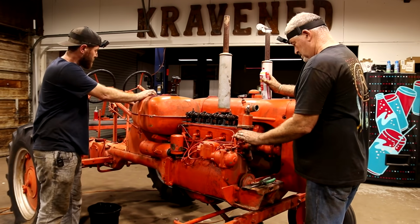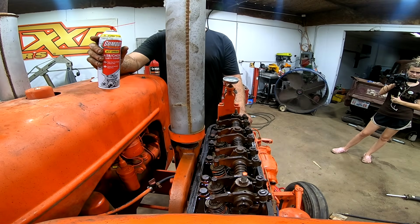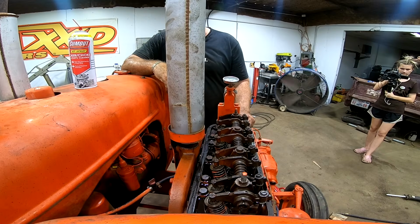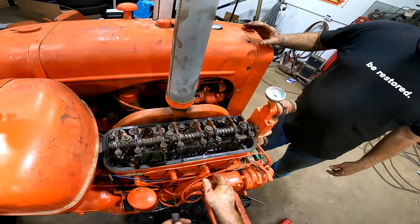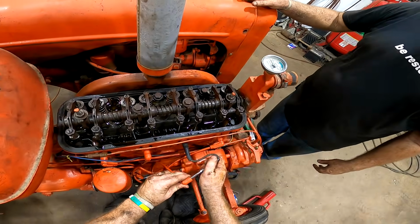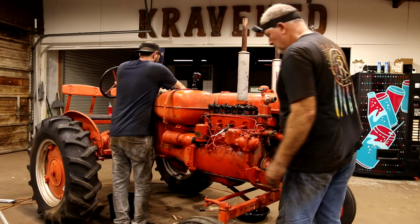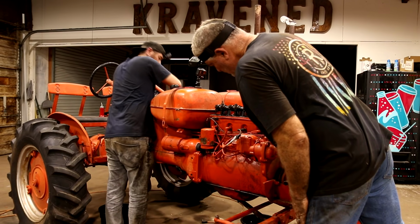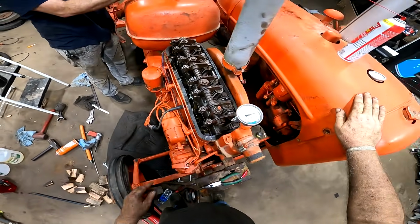I think we're getting fire because, I mean, we're sparking up here, but. Let's check to make sure we are getting fire real quick. Yeah, no spark.